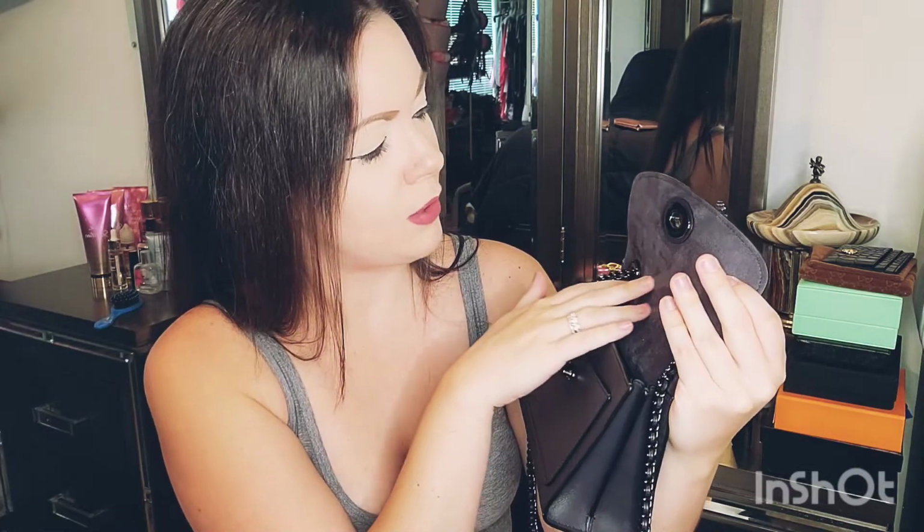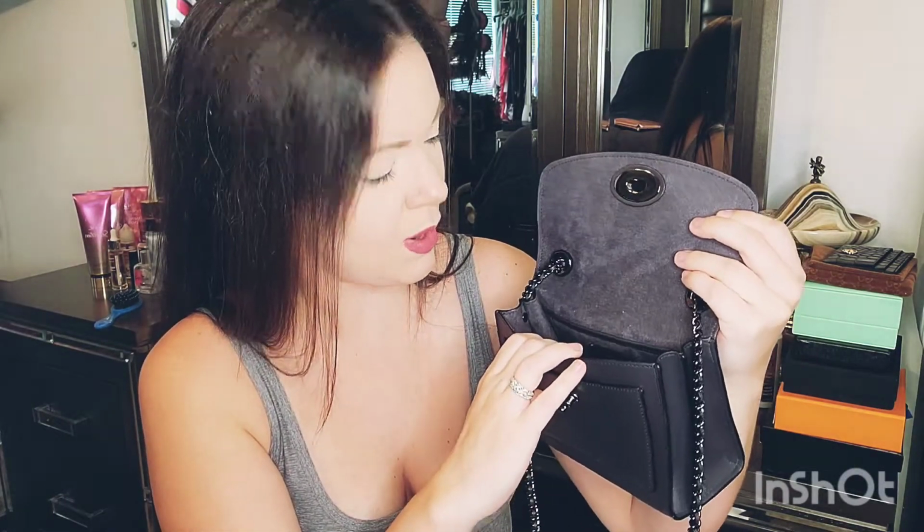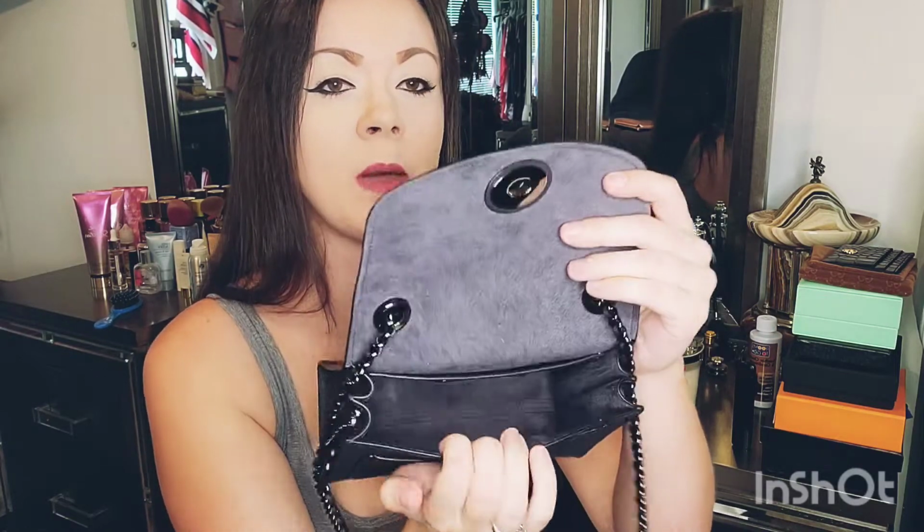I believe that's microfiber. No, I'm sorry, that's suede, I believe. I don't know. I always get confused with microfiber and suede. No, this is microfiber, because I know what suede is because one of my bags has suede, but you've got one big open compartment, and then you have this back compartment right here.